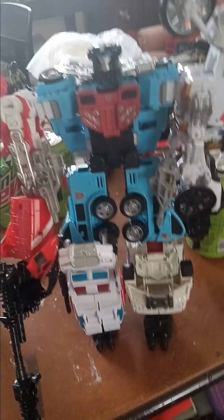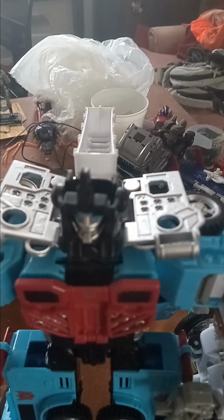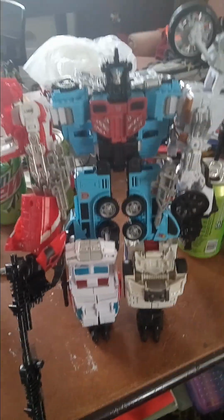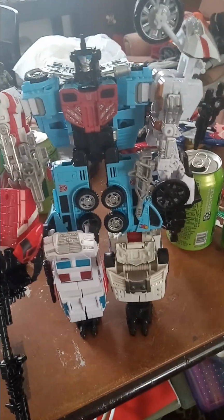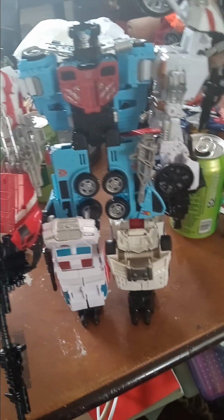We have Defensor built. Unfortunately, we got a Buckethead. But this is them combined. Tune in next week as we do a review of Defensor.